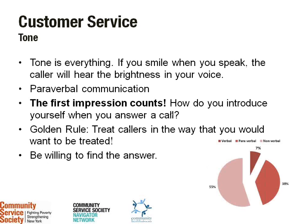So tone is everything. If you smile when you speak, the caller will hear the brightness in your voice. Sometimes you have to fake it till you make it, right? But like really smiling, even though you're wondering why you're doing this, it eventually will get to you. And your paraverbal communication and the first impression counts.